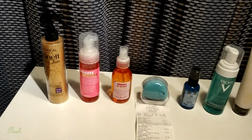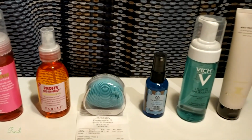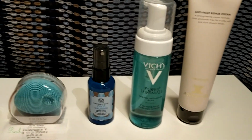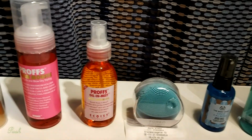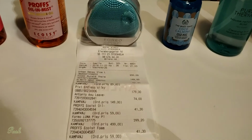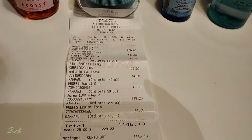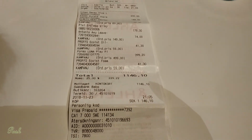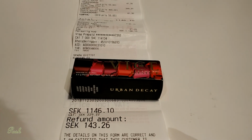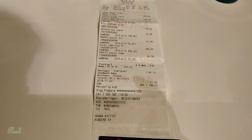I cannot explain much, but all female viewers can see or can recognize what these are. And that's the cost. And that's the last item. So the total is 1146.